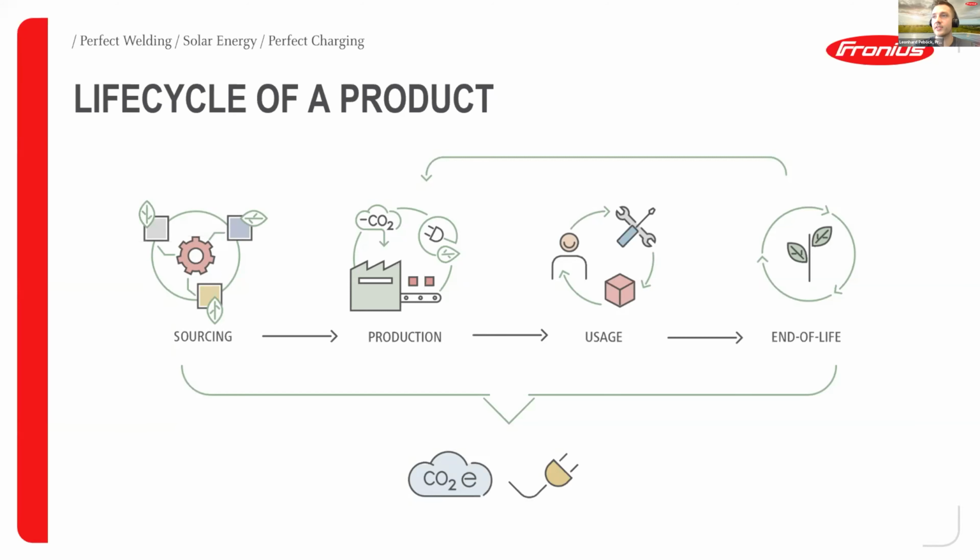In our case, for example, aluminium. Where does the aluminium come from? Of course, this also needs CO2 or has a climate impact. Then there are the transport routes between the sourcing phase and the production phase. In the production phase as well, CO2 is getting embedded into the inverter because it needs, of course, energy to produce the device. Then again, transport routes to the customer.